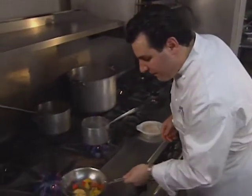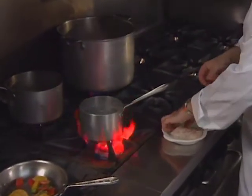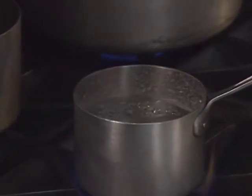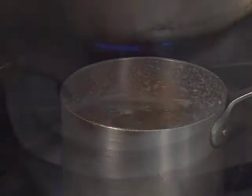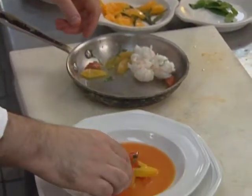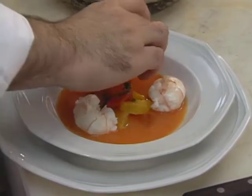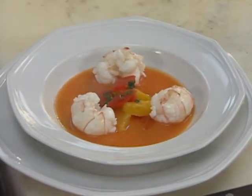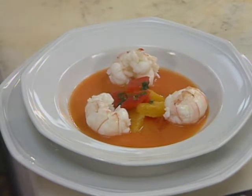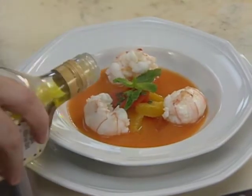We're going to now warm up this a little bit and poach a few of our langostinos in boiling water. And I just curl them over so they retain a nice curled shape. We'll do just, say, one extra. The compote is placed on the chilled sauce. We're going to garnish this with a nice mint bouquet. Okay, and then just a drizzle of the oil just right here on top.